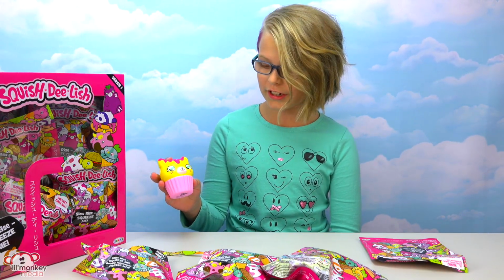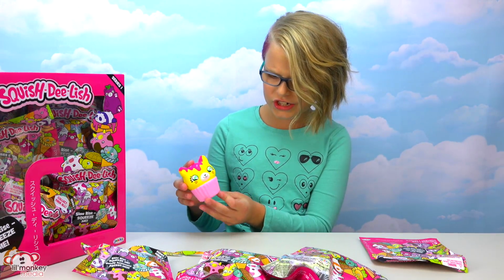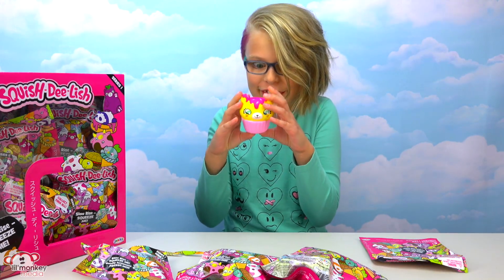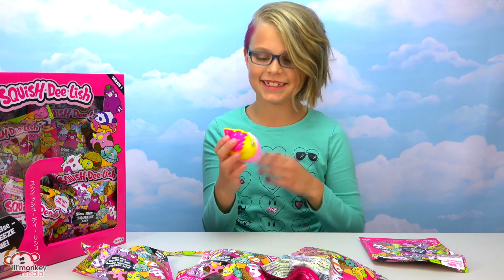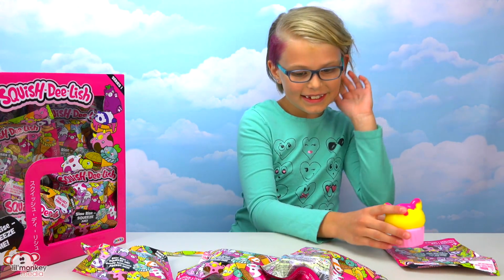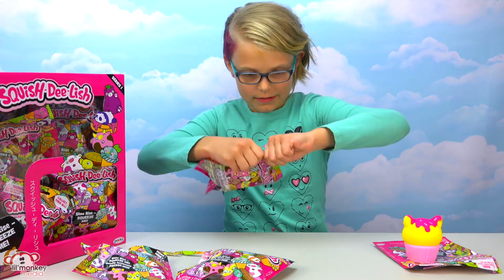But this cat is so cute. But I want to open more and see what they look like. But they're actually pretty big. Look at that. I'm in love with this. This is probably one of my new favorite squishies. Let's see who we get in this one.